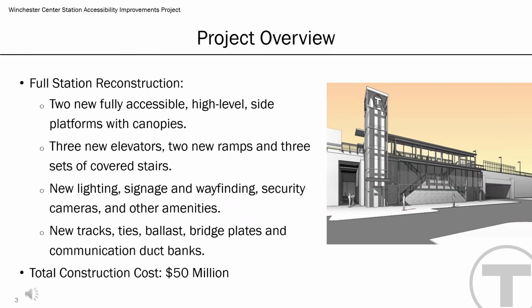First, the project overview. This full reconstruction project includes 2 new fully accessible high-level side platforms with canopies, 3 new elevators, 2 new ramps, and 3 sets of covered stairs, new lighting, signage, and wayfinding, security cameras and other amenities, new tracks, ties, ballast, bridge plates, and communication duct banks. The total construction cost for this project is estimated at $50 million.